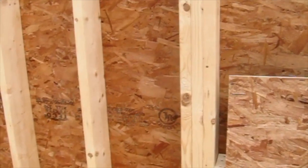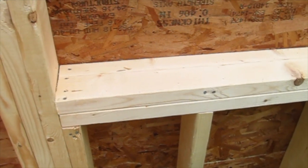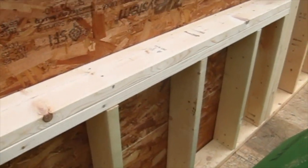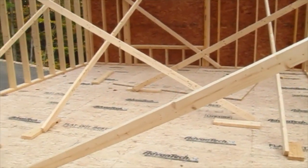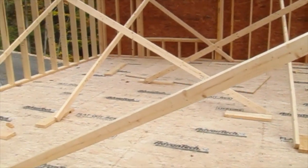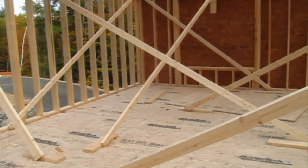Same mistake down here. They've got the double sill. Total waste. Totally not necessary. It's just a huge waste of material. We've already seen this before. In an earlier video, I showed you all of the bracing that was in this part of the second story. But look at this.